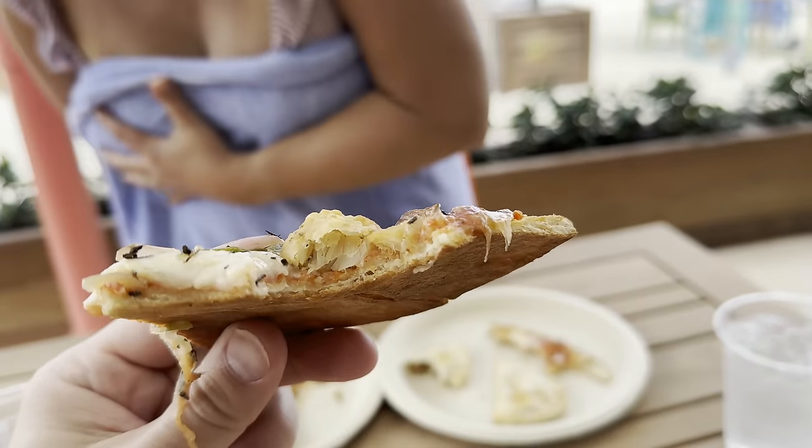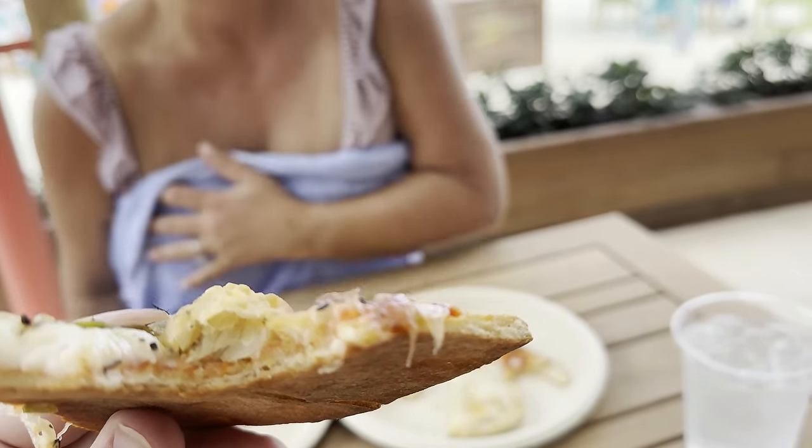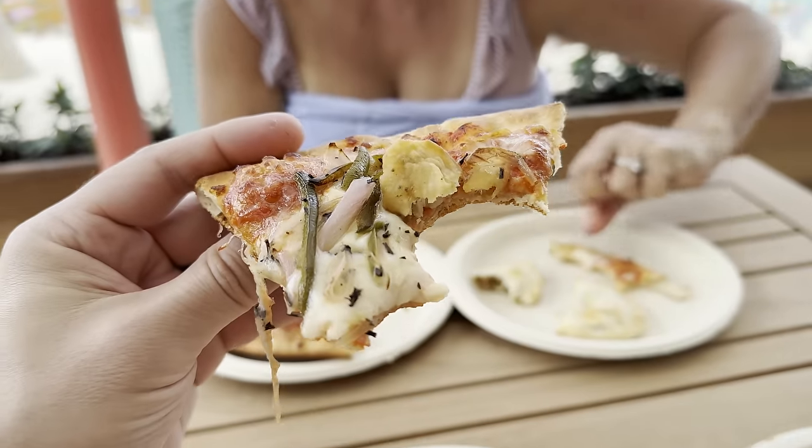All right, we did some research and you can see it actually looks like fried fish, and Rachael said it is deep fried snapper. Deep fried snapper. And she's not a fan. Nope, I'll take a pepperoni. Yeah, good thing we got double pepperoni.